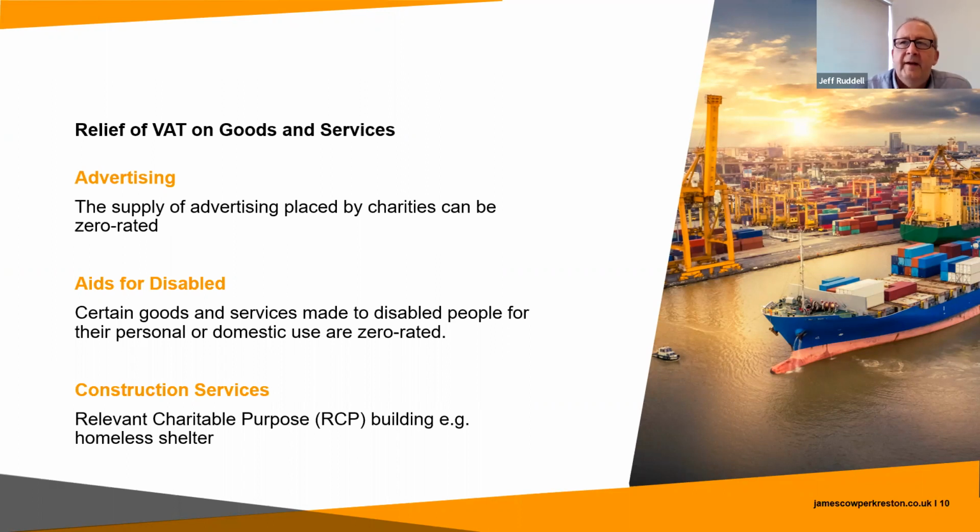Another VAT relief is where a charity can provide aids for people with disabilities. This is where it supplies to charities certain goods and services, which the charities then make available to people with disabilities for their personal or domestic use, and these can be zero rated. We're talking about things like adapted goods, adapted motor vehicles, or building works such as ramps.